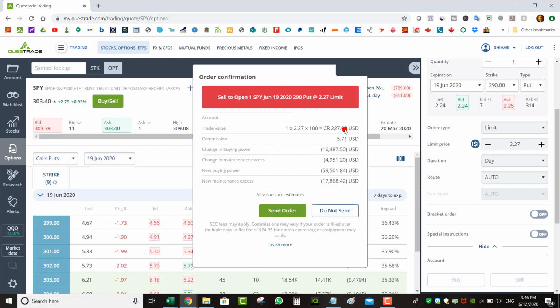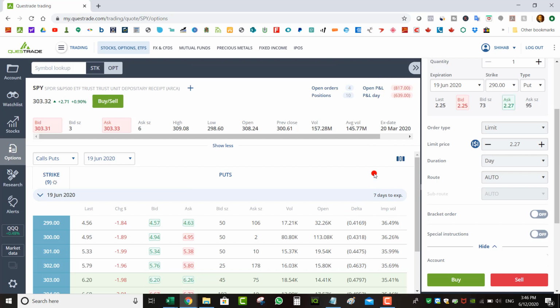And the advantage of selling the naked put is if this 290 strike gets tested next Friday, first of all, there's a higher chance that this trade becomes a winner. But if it does get tested, I can always roll it for a credit, so I don't have to accept a loss. I can always keep rolling for a credit.